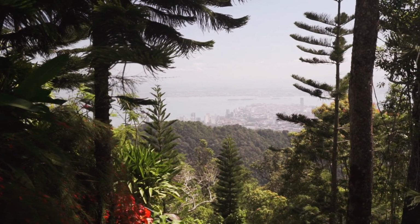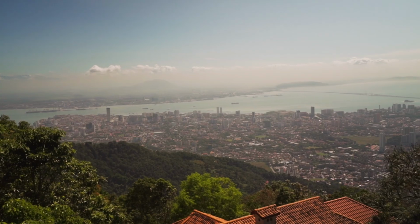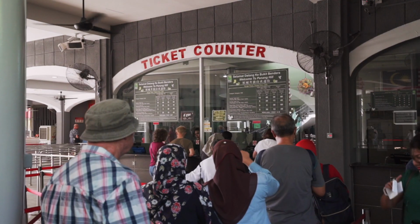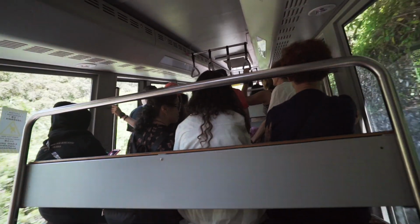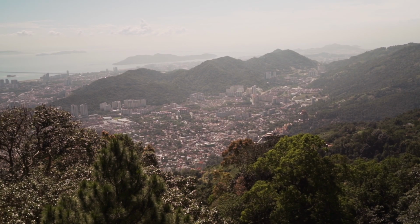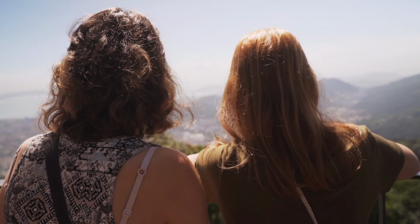Getting views like this down on the island below is a must-see, and Penang Hill is one of the most popular attractions for tourists. For 10 ringgit, you can take a really fast funicular train up to the peak, and when you get out at the top, you're rewarded with the best views down onto the island, and you can even see the mainland in the distance.